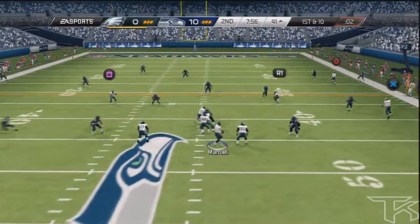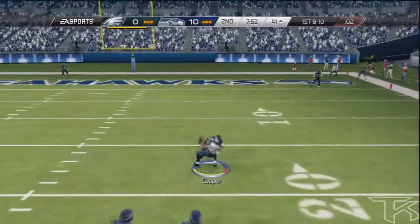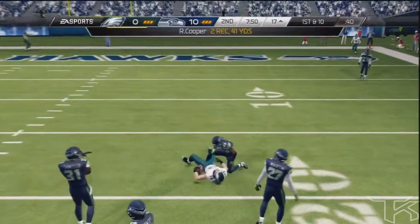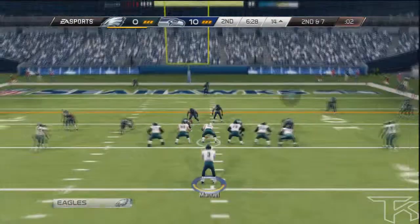EJ in shotgun now on 1st and 10. He's moving all around the pocket, and he throws deep, and he's got Cooper. He had all the time in the world there. This offensive line can be very different whenever they want to be.